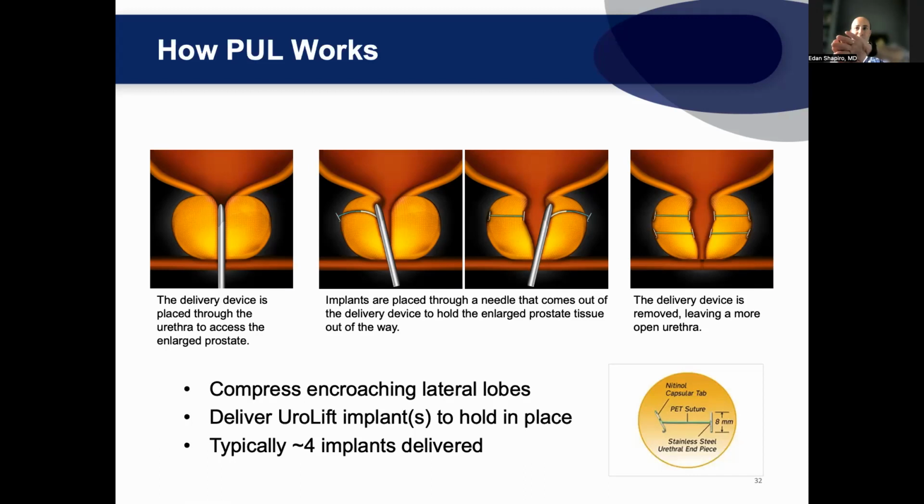So you're going in with the scope, using the scope to push the tissue to the side, and then you put the device in, which is basically a suture, a permanent suture material. You adjust the strength and the length of that suture so that when you remove the scope, it keeps it compressed. Typically 4 implants are delivered, but it could be more. Sometimes it's 6, sometimes it's less. It really depends on the size and the length of the prostate.